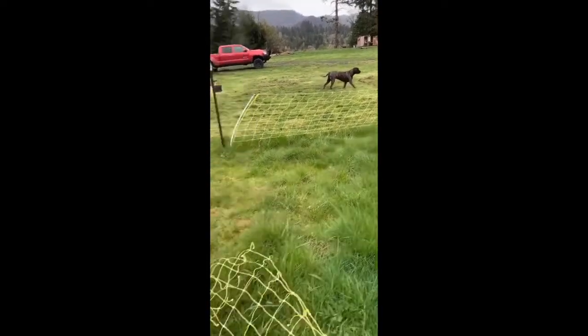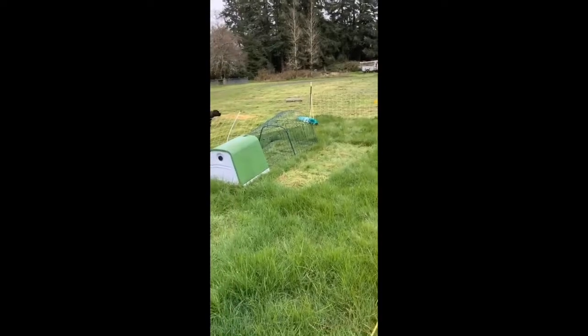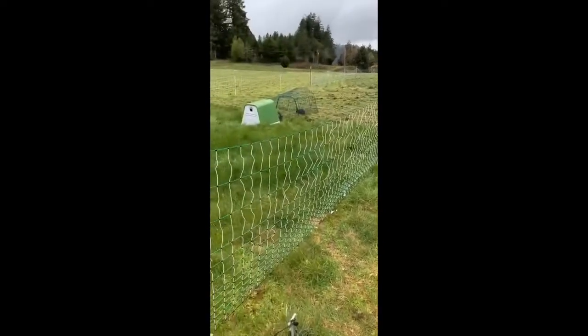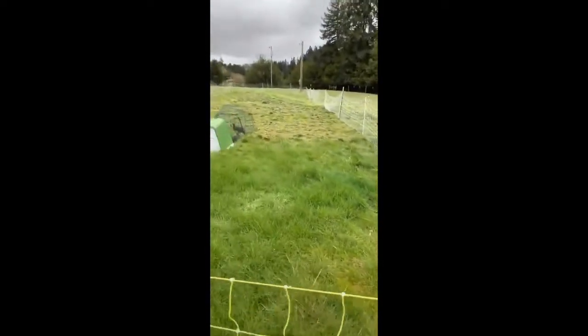She's on the prowl. We're gonna go ahead and take this fence and we're gonna move it out, and we're gonna add the 164-foot fence, and we're gonna combine the two. So as you can see here, we got the fence up. Kova's fascinated with the rabbits. The rabbits' tractor has been moved. As you can see how much more space we have.